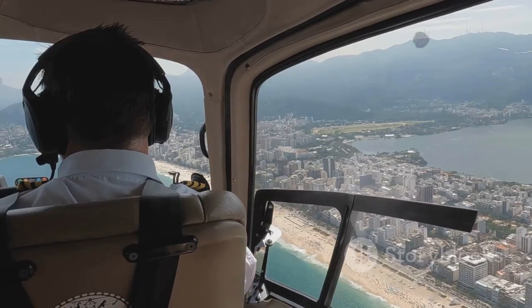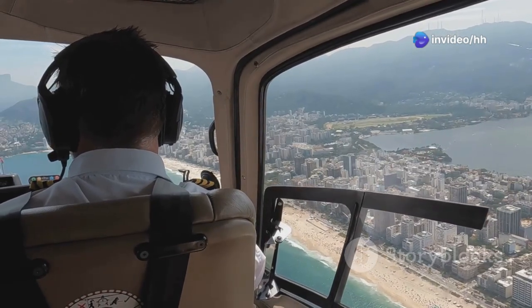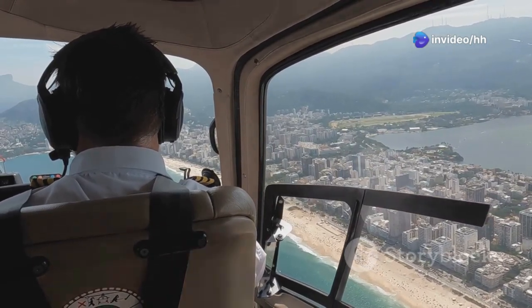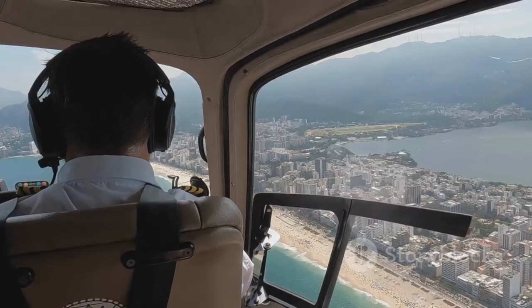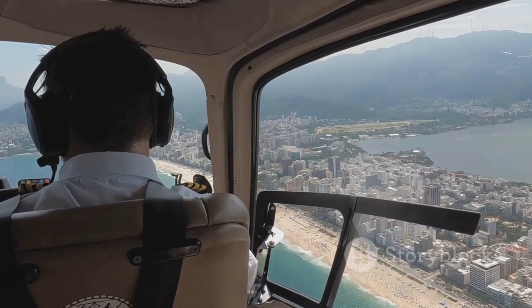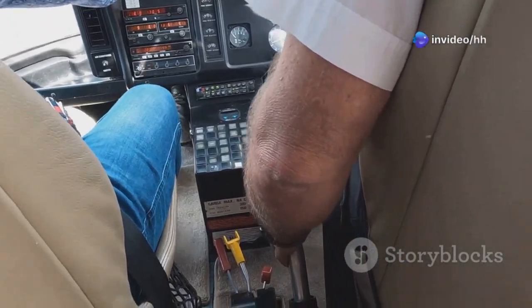Section 8. Evolving terminology, from confusion to clarity. The terms settling with power and vortex ring state have been used interchangeably in the past. This has often led to a significant amount of confusion among pilots and aviation professionals. Understanding the difference between these terms is crucial for safe helicopter operation. This has led to confusion and misunderstanding.